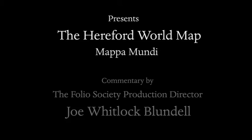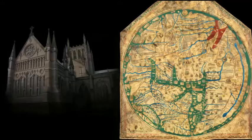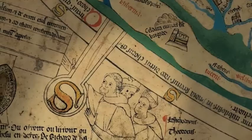Hereford Mappa Mundi is the largest surviving medieval map of the world. It was created around 1300 for Hereford Cathedral, where it still resides today. This is a map in more than a geographical sense. It is also a compendium of knowledge of religion, history and mythology, indeed of all aspects of God's creation, described in over 1,000 inscriptions and almost as many painted scenes and symbols.